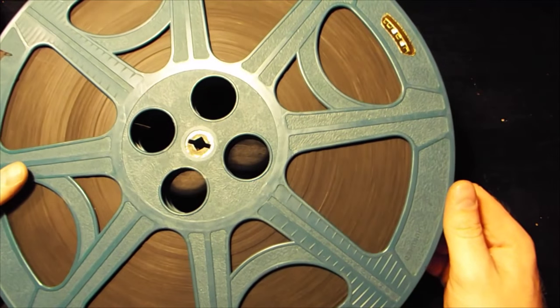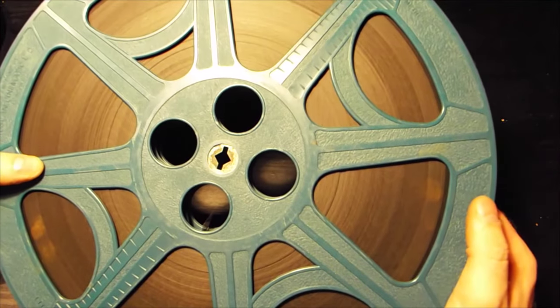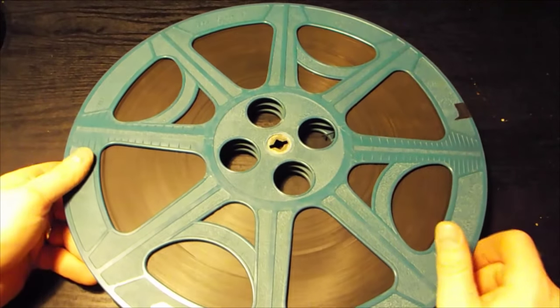And the last of these is another one which I have no idea what's on it. It has no markings at all. So this could be anything. And the header goes straight into the film by the looks of it, so yep. Can't even get a clue from that. It's probably some academic project. We don't know. I shall have a look once this thing's up and running.